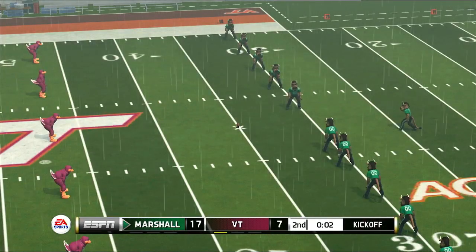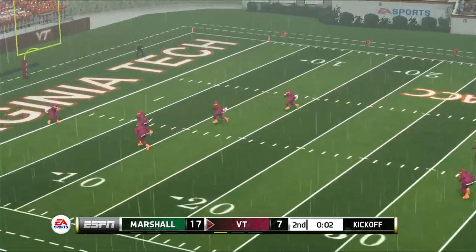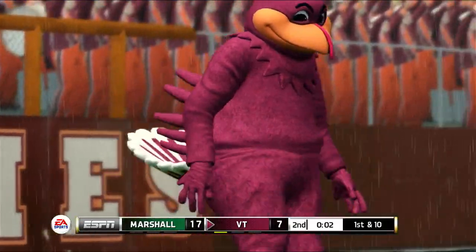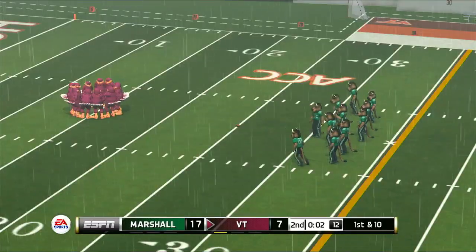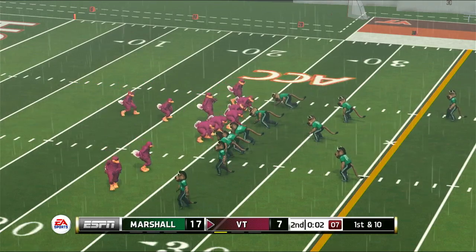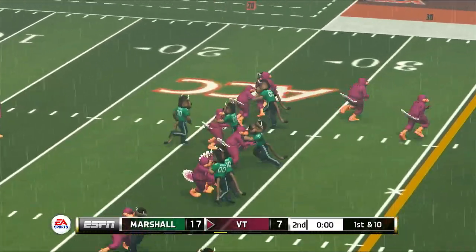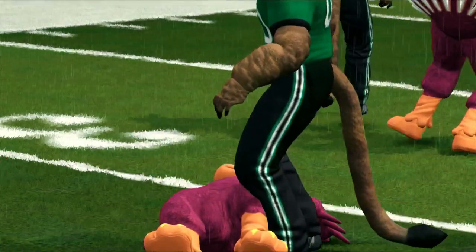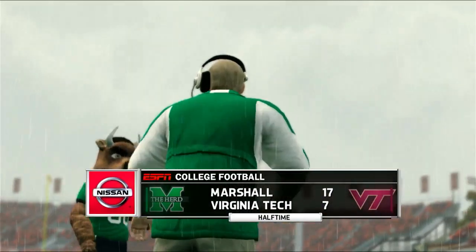I have a feeling this ball is going nowhere near the return man with this kickoff, most likely to end the half. And it goes into the end zone, down for a touchback. So now both teams come trotting back out onto the field. Nice run there. We've reached halftime, and there's an upset on the horizon. 17-7, Marshall.